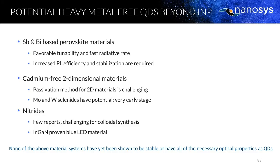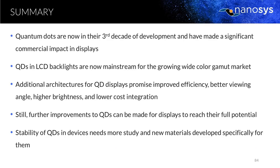There are people looking at this from a couple of different angles, but again, I think this is a little ways off. So from the point of view of new materials in displays, other than variations on the current themes of the cadmium zinc selenide sulfide system and the indium phosphide zinc selenosulfide system, that's pretty much it for at least the next few years, unless there's a big surprise invention. So, with that, I will conclude.